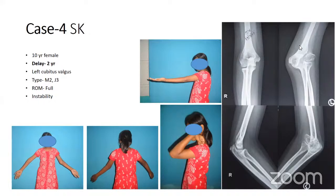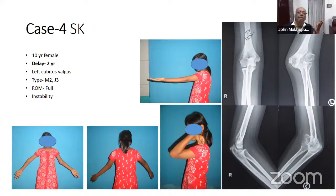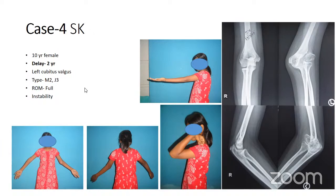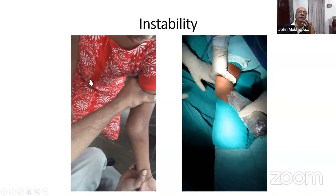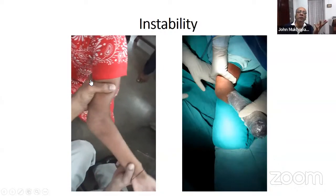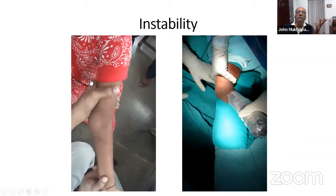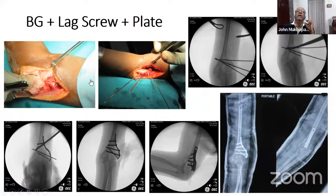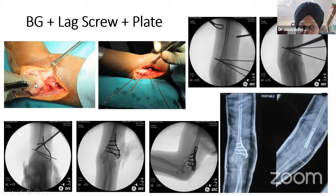So you have to choose, and in this case instability is a problem. The main concern is that you deal with the instability also. There are two ways you can correct the deformity. One is with the medial osteotomy. Second is through the fracture, which means opening out the fracture, putting a wedge of tricortical bone graft, and then fixing it. That is what was done in this patient.